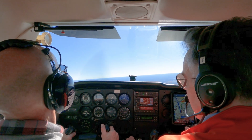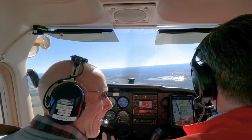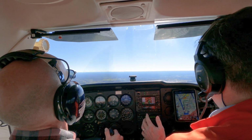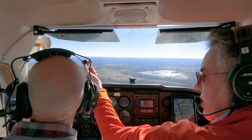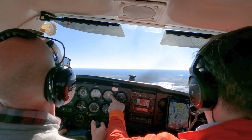So the handbook says 15. And when we're on the ground, I'll explain why that's not necessarily the case. But 17 seems to work really well on this plane. So we're at about 1049. Let's go down just a little bit so we get used to flying really precisely at pattern altitude. And let's see if there's anybody else coming in on a 45. So watch your altitude, though. We're going to hold right at 1,049.